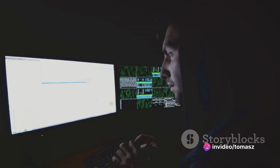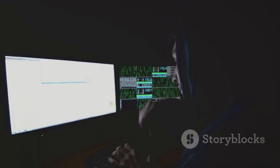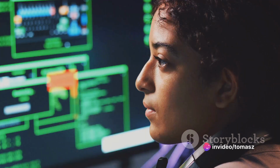In exploitation, each vulnerability becomes a potential gateway. We might exploit a software bug, a configuration oversight, or even a weak password. The goal is to gain access, escalate privileges, or extract sensitive data.